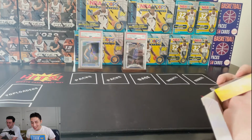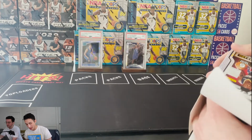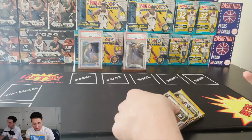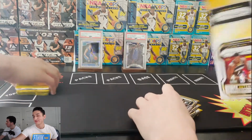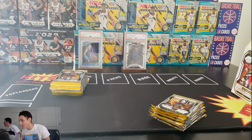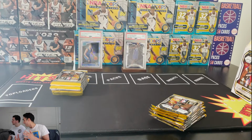Winner takes all. Stakes have never been higher. Not going to lie, we paid $120 for these boxes. Mom, I'm sorry, had to do it. $120 for a $20 box. This is unbelievable, but we had to bring this. He's barking in the corner.